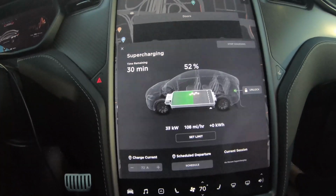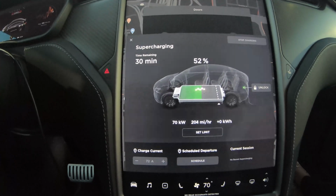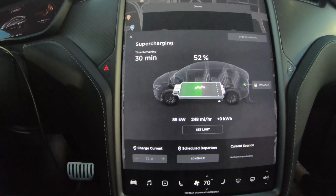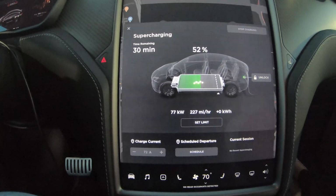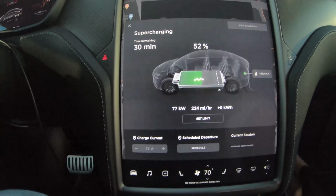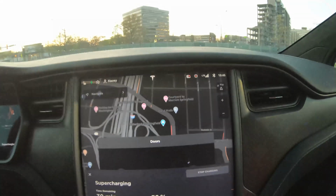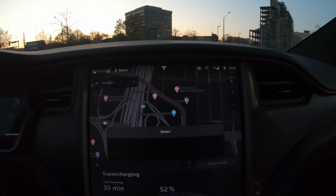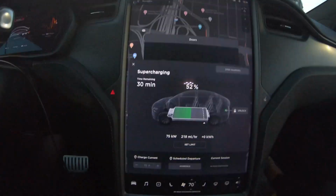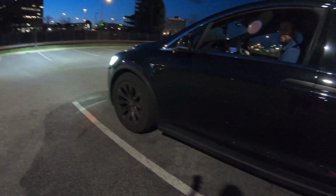Alright, so with a little bit of preheating from the car knowing where we were going, and from Ludicrous Plus mode, at just over 50%, we start at 80 kilowatts and dropping. Alright then. Oh, and we can see the new Sentry Mode is activated. We did not see a power boost in the Ludicrous Plus. That's okay.